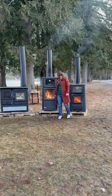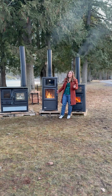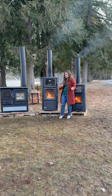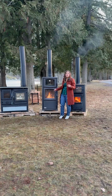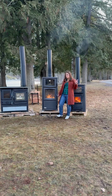Number 1, this model is 3-sided panoramic glass, and I literally can't get over how cool it is. I love watching the fire burn, and outside it looks super cool too. I've been burning the stoves at night and watching them from the porch, and the Teba looks so cool. It looks cool inside and out. Absolutely love it.